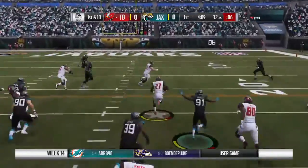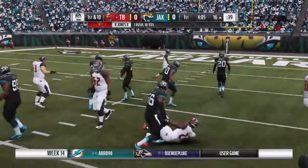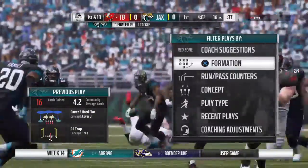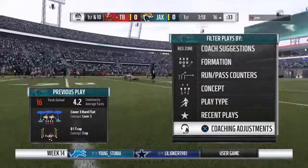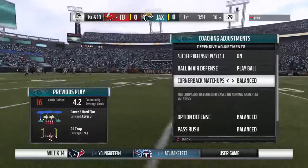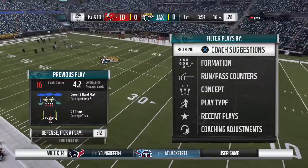Now the first carry for Ronald Jones. And inside the 20 before he's brought down. That one good for 16, and the drive will continue. Tremendous blocking by the interior of the offensive line. They didn't just gash him there. They blasted a gaping hole for him to gallop through. I think if he comes back to the huddle, he better be giving them a whole lot of credit and thanking them for that much space to rumble.